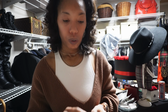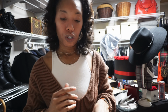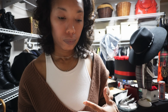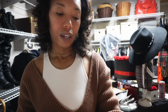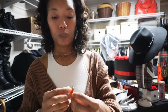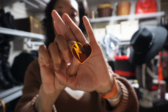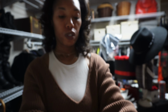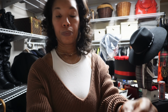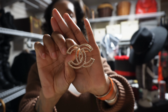Let's see, what would be the one, because the rest of them aren't larger, more medium. If I had to choose two, okay, this one, it would be the heart, because it's so versatile. So that's what I would choose. I would choose the heart and then the Chanel double C.